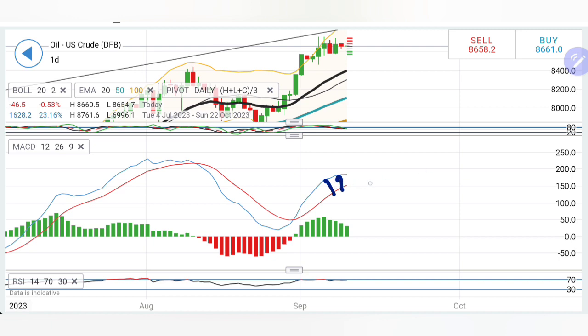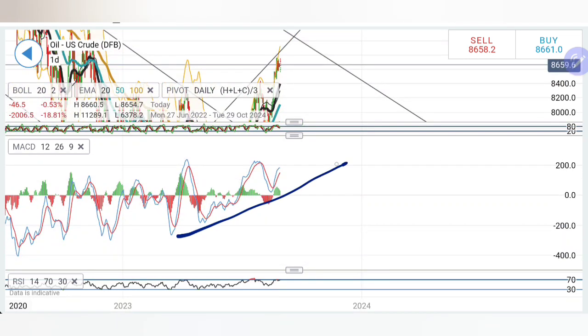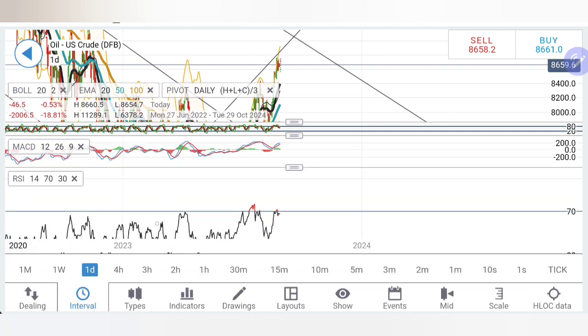MACD is in green, trying to converge a bit. Higher lows are seen, flat top is seen. It is trying to squeeze here. RSI is near the overbought zone.